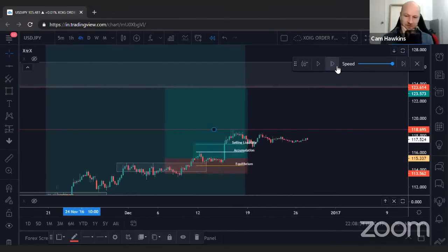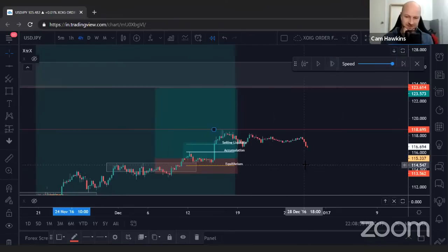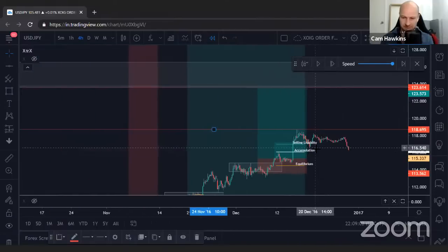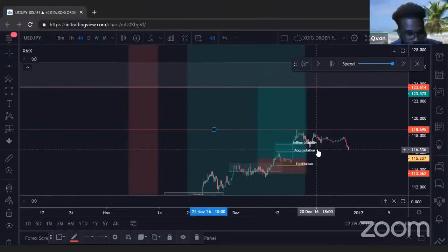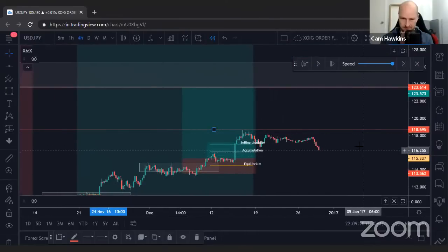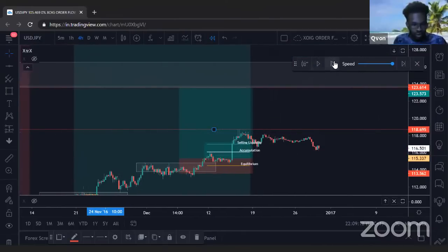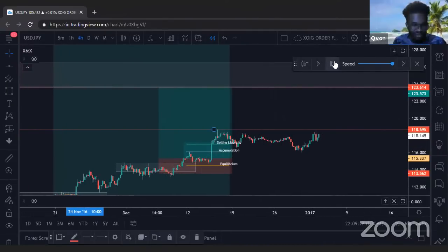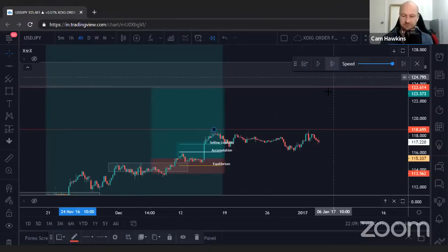God, there's nothing going on in those 4 hour chunks. Is it going to break the low? Broke the low. It's a liquidity void there. Keep going. Broke the high almost.